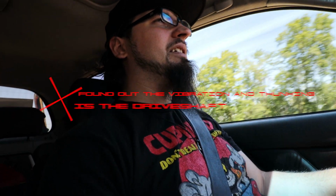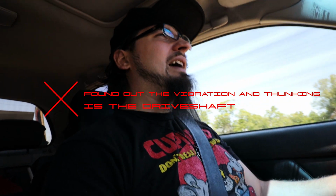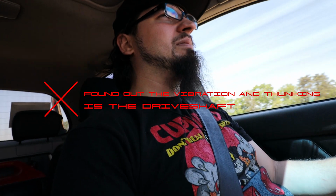The front end definitely feels like it needs some work. Now, I did a little shakedown, and on a little shakedown, it felt okay. So I'm thinking it's more something bushing related, something inner, more towards the rack. Maybe a rack bushing or something. It's got 224,000 miles on this thing, so I mean, it's allowed to have things that need repaired on it.